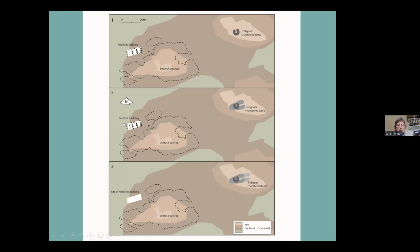This alignment, it's clearly not an equinoctial alignment. The fact that the chambers are opening so far towards the east suggests that it's looking at the sunrise, but this would perhaps be sunrise in April, around the time of our Easter. So I'd like to suggest that this was marking a spring festival.